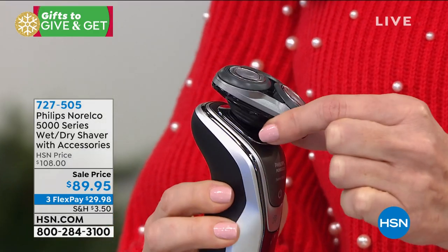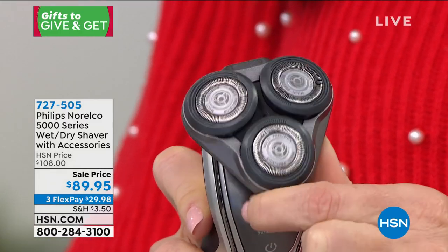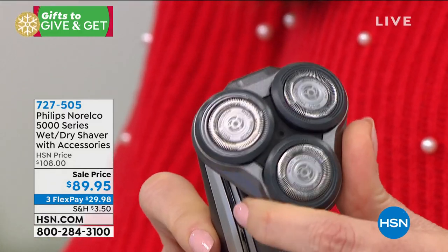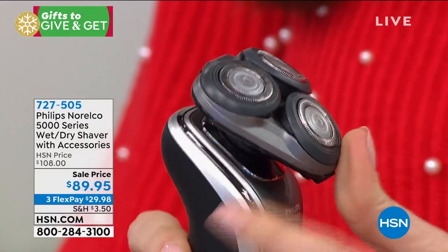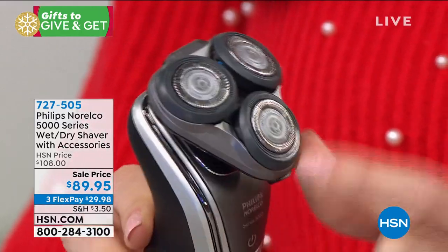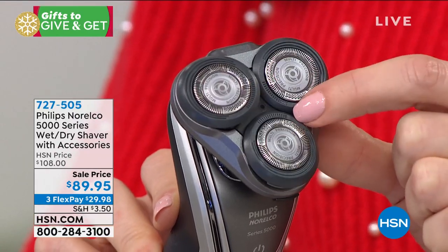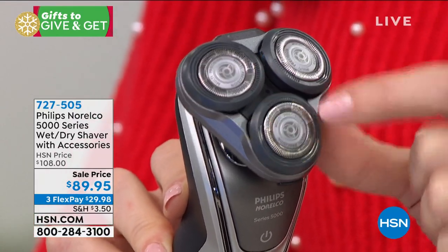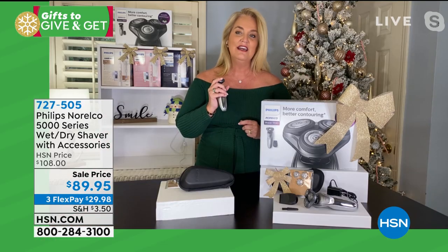The 20% power boost, when you get that 20% power boost, it's going to enable you to get into those hairs that are a little bit more wiry and a little bit harder to get. And Shannon's showing you right there. Notice how the entire head, the top of this, completely moves around. It has the multi-flex heads, and then it also has the individual multi-precision blade system in it. So all of those move with 5 independent movements to really get every single nook and cranny on your face.